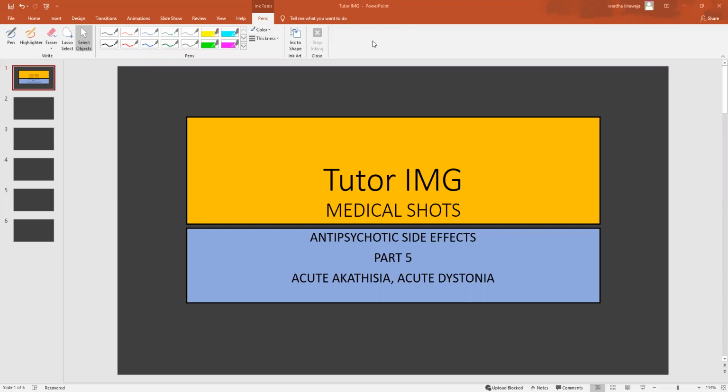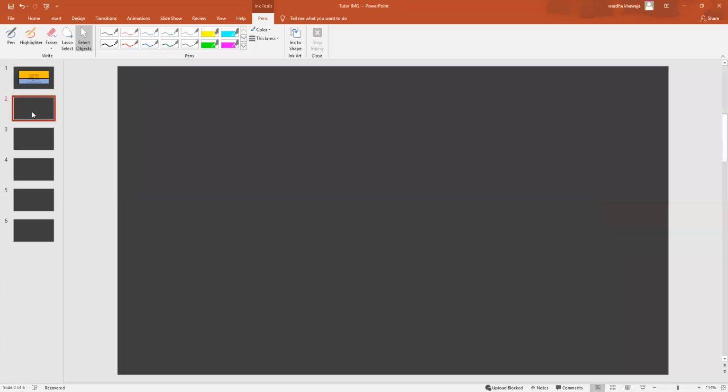So we're taking a look at antipsychotic side effects and continuing our discussion about those. We're going to be considering our acute akathisia and acute dystonia reactions. So these are basically EPS, extrapyramidal side effects of antipsychotic drugs. Acute akathisia, as the name suggests, and of course, as the name suggests in acute dystonia as well, these are side effects that are manifested quite early on. So it's going to happen within a few days or within a few weeks of treatment. So early onset is one of the clues.